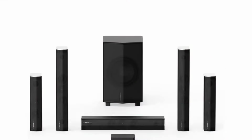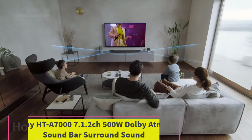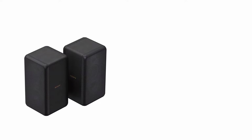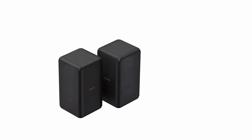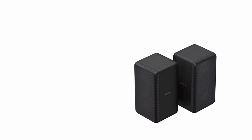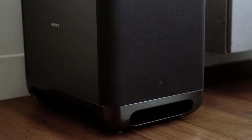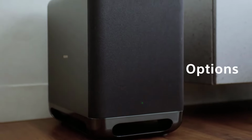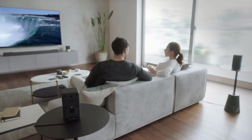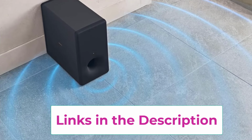Top 4. Sony HT-A7000 7.1.2 Channel 500W Dolby Atmos Soundbar Surround Sound. Many people may assume that any wireless surround sound system they purchase will work great out of the box with any TV, game console, or other devices they have. But, unfortunately, to get everything possible out of your other electronics, you may need to make sure that your home theater sound system has the highest level of HDMI connection, which the Sony HT-A7000 has.